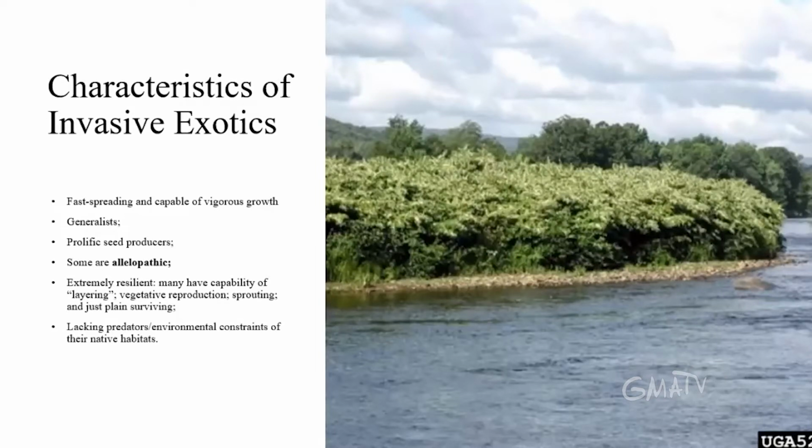Invasive plants are extremely resilient. Many have the capability of layering and vegetative reproduction, sprouting, just plain surviving. And they're lacking predators or environmental constraints of their native habitats. So in essence, they're released from evolutionary constraints.